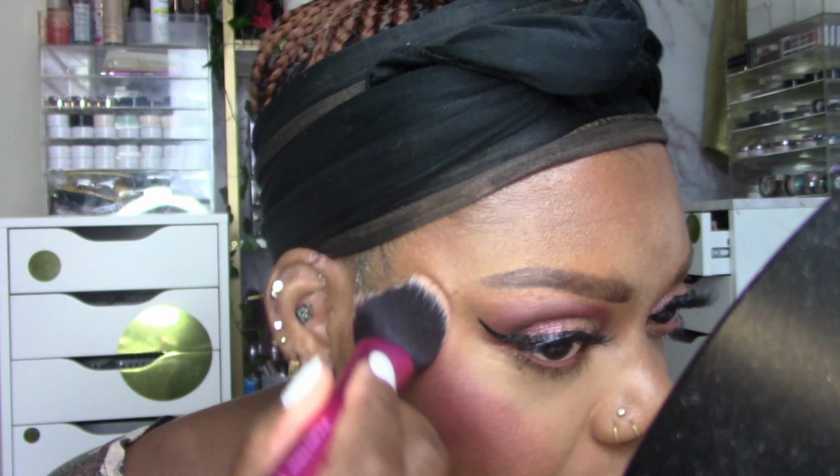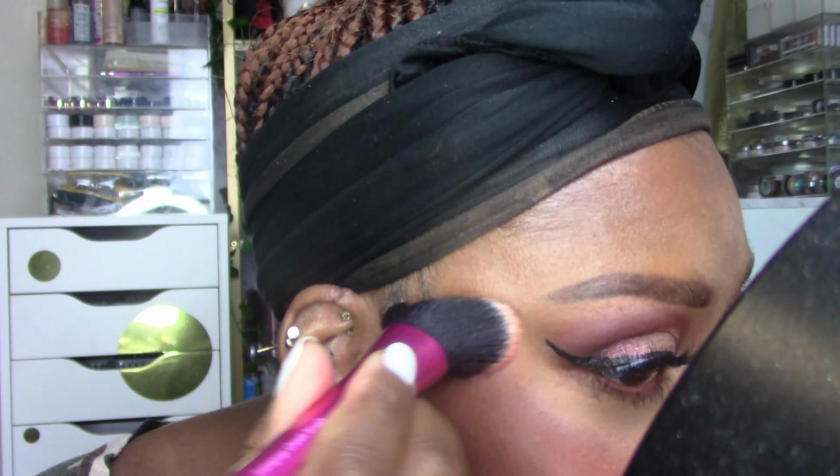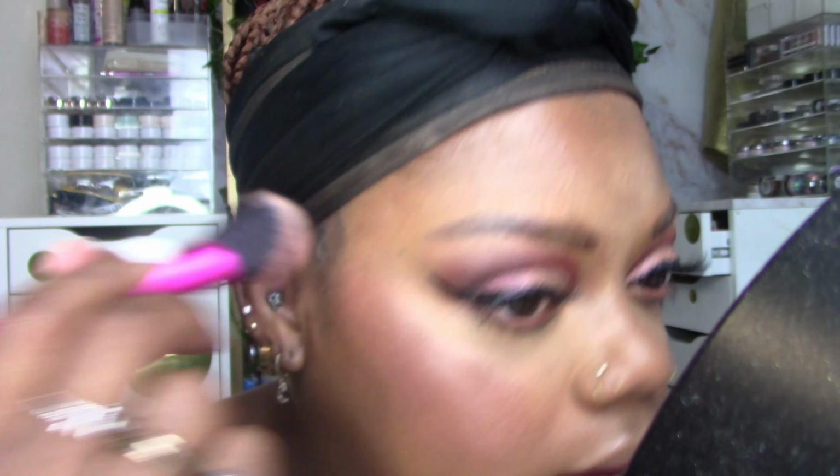Let's pick up some. Love blush. Let's really get that. Yes. Blend that. Blend that. Is it picking up? No, it's not picking up. Oh, yeah. That's beautiful. Let's do this side. Good blush.